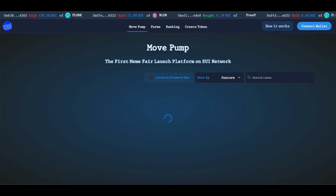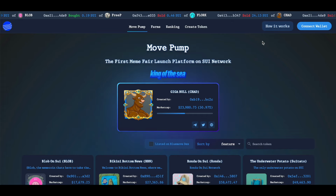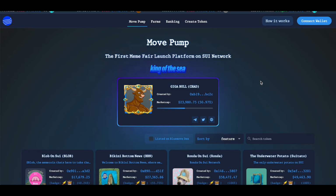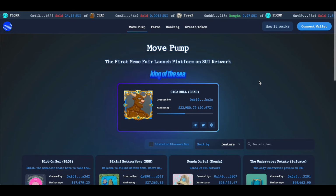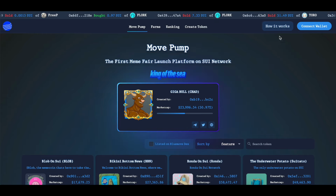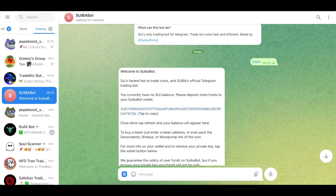And lastly, guys, movepump.com. I'll have to maybe reload this. Here we go, bang. It works amazing. This is the main platform right now for the pump.fun version of Sui. Again, be extremely careful, guys, because this is a very degenerate place in the market to be trading, both on Solana, on Tron, or here on Sui. But that's the platform if you are more degenerate. Connect your Sui wallet to this platform and you'll be able to trade. But again, I prefer to use bots, guys. That's why I'll be using the Suba Inu bot.